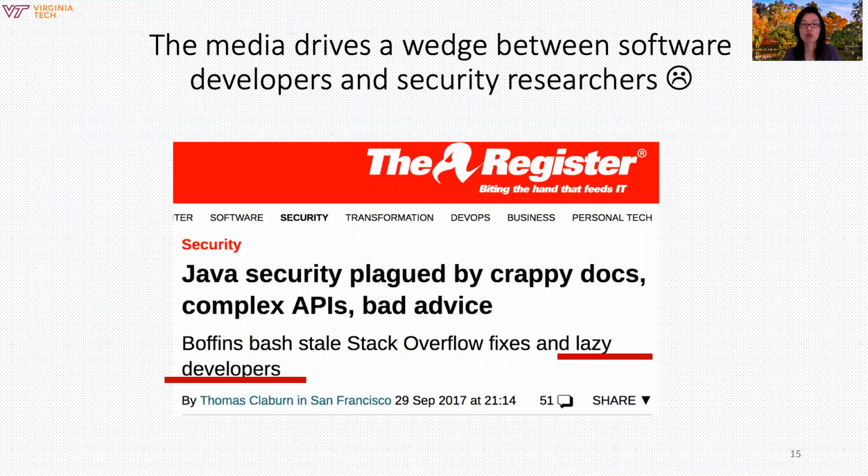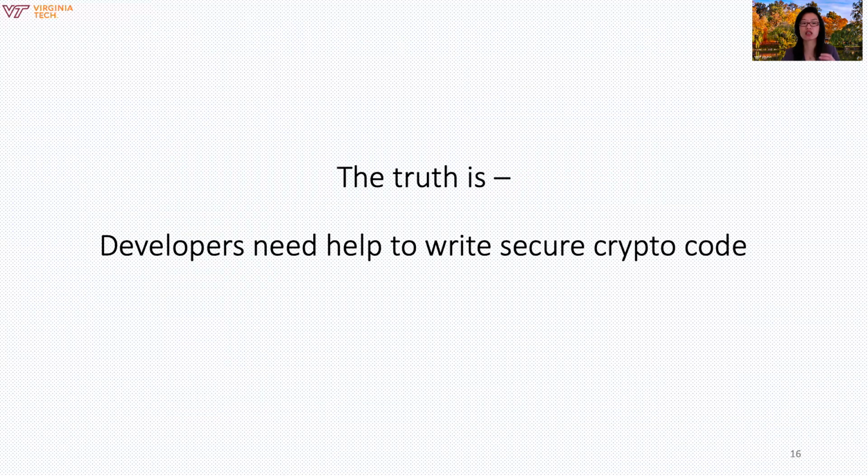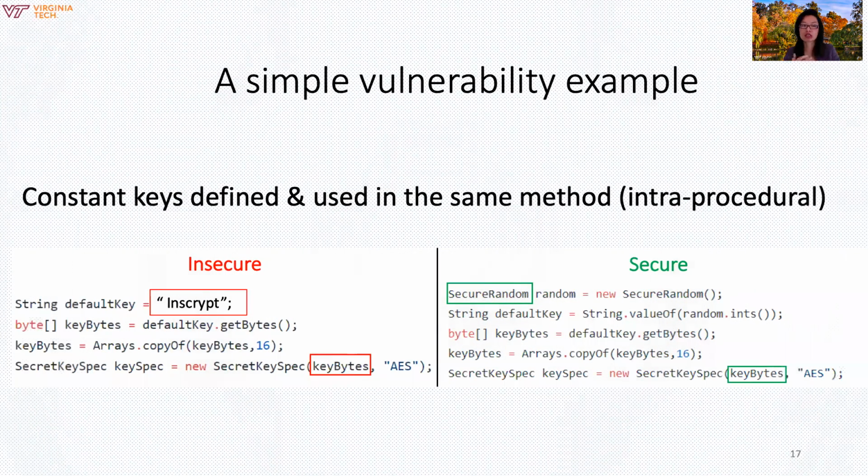And so our work published in ICSE, at a time it appeared in the arXiv forum, and one day people told me that there's this report about your work, and I looked at this, they said lazy developers. We never said lazy developers. We said developers need tools. Developers need help. And so let's look a little bit closer at crypto coding.